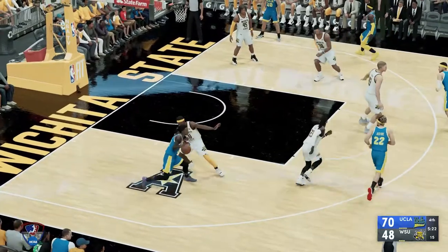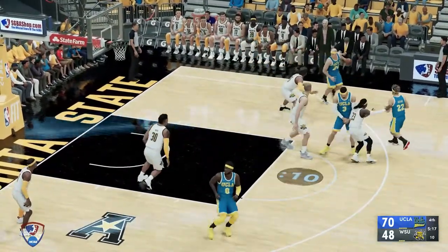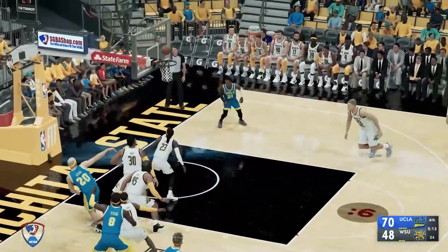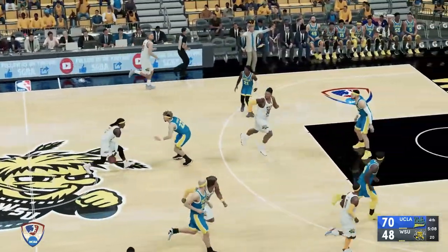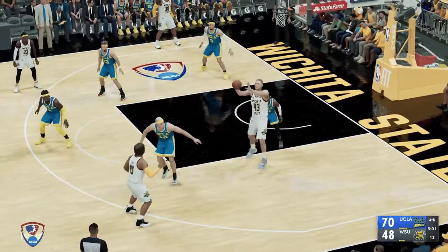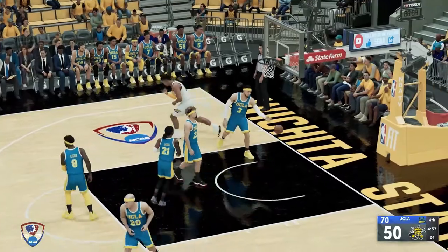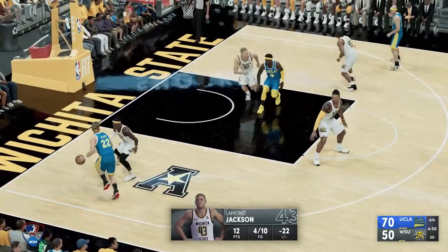Jackson, left side. Adams looks for space. Drives, leans, no good. Ashley on the right side, looking to find the right basket. 22-point lead now. Fades, good is Lamon Jackson. Cuts it to 20 points. Still a big lead, 70-50 for UCLA.